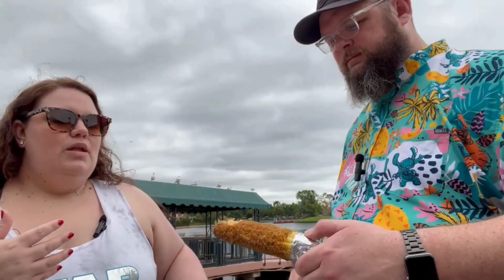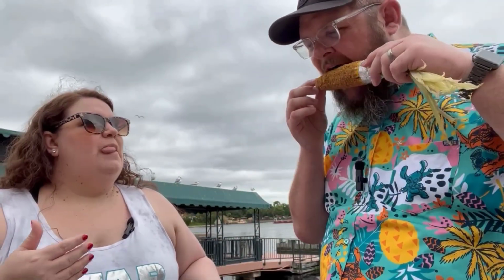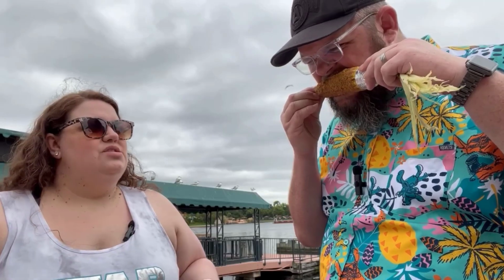The corn is super juicy. I think that first bite is tough because all you taste is the seasoning. I do taste a little bit of the garlic butter spread that they put on it, which is a nice contrast, but it's all seasoning for me. I can't really taste the corn.